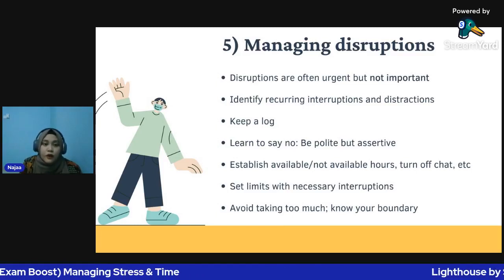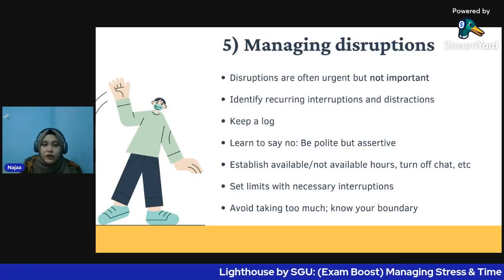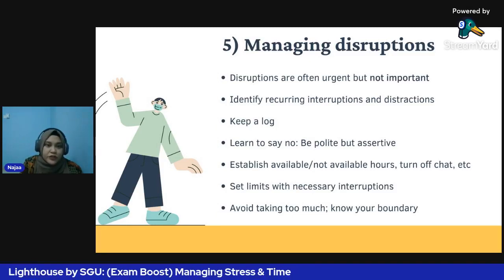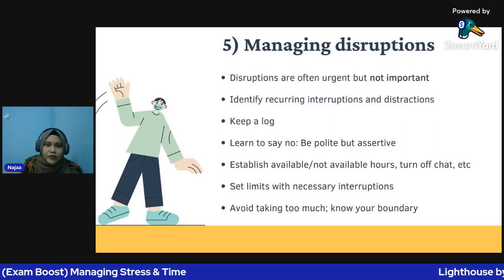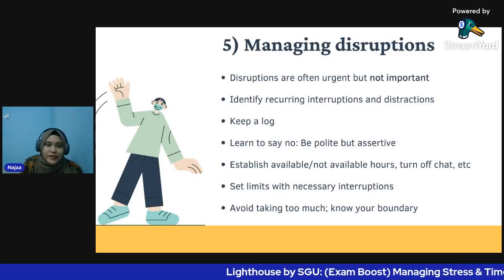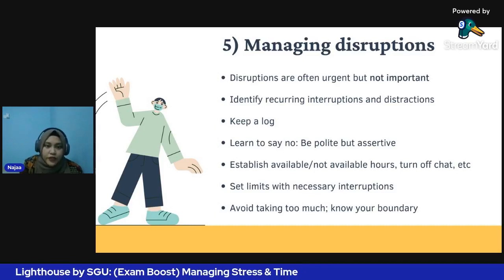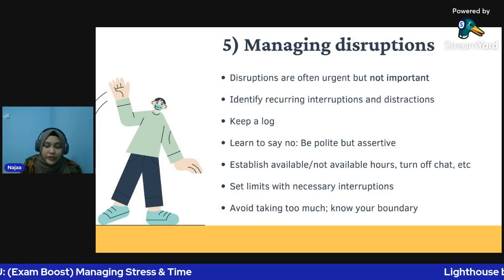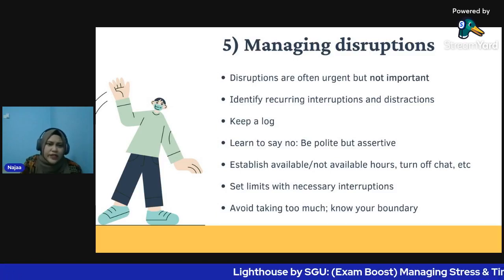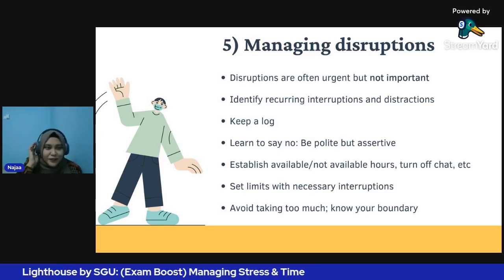And you need to identify recurring interruptions and distractions. So you need to identify whether normally you get disruption from friends or family, or even your pet or your lecturer. If you can see the pattern of interruption or distraction, keep a log of it. So identify it, write it down, and learn to say no.